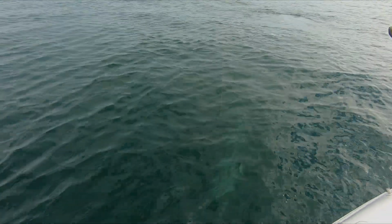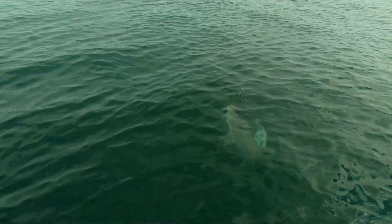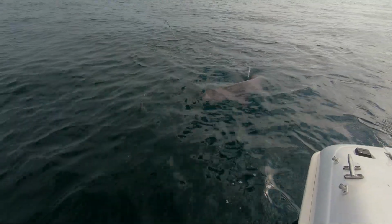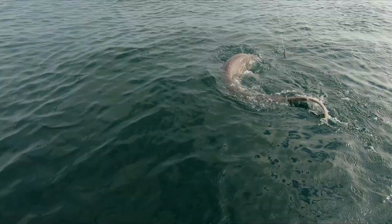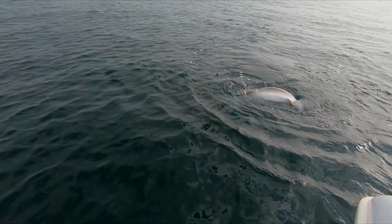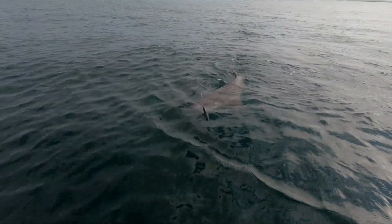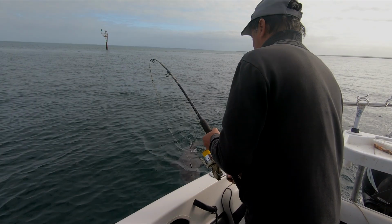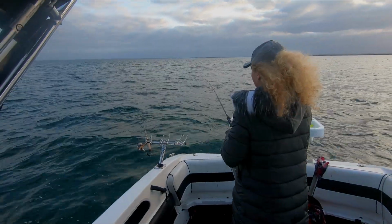One thing to remember, if you want to land a 7-gill, don't grab it by the tail and think you're safe. They can bend all the way and bite you. Well, we let her go and we left the area, went straight to St. Leonard's to get a few King George whiting. That was definitely much easier and still lots of fun.